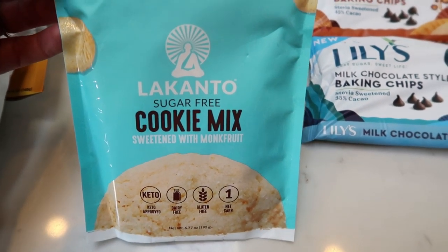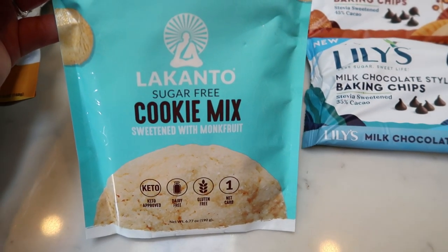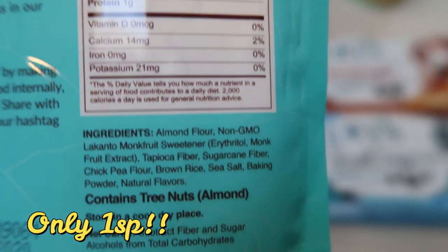Some new products that Nutrition had that I had to grab was this, made from the Lakanto brand. These are sugar-free and keto. They have one net carb. This is their sugar cookie mix. So I'm excited to try this mix. You can have, it looks like 1/12, so one cookie basically for 45 calories. Of course, I'll put the points here on the screen.